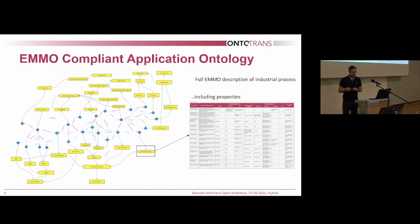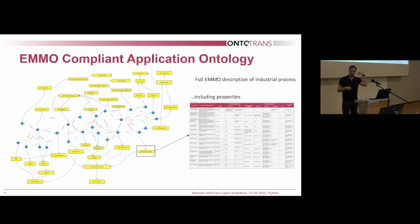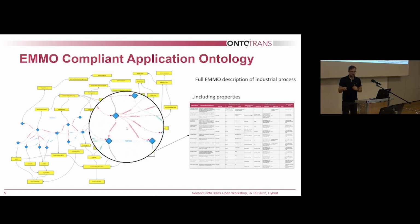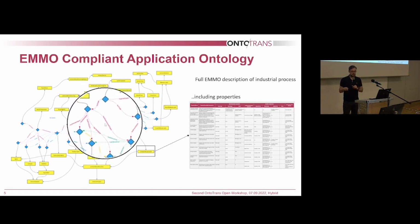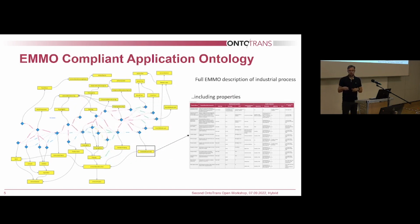Also very important in the translation process was how the OntoTrans project helped us with this. The entire process, again, from the resin mixing, resin preparation, the impregnation, the final prepreg, until the step of having it manufactured following a given manufacturing technology, was all described with an EMMO-compliant application ontology. And we also have lots of properties that can describe the products and the processes that we were having.